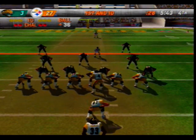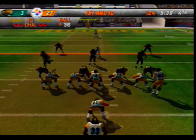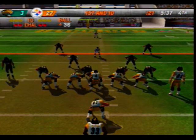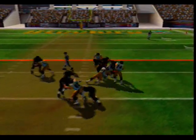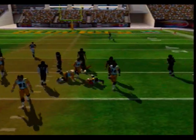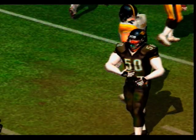Here we go, baby. Valentine, the deep back. Watson goes in motion. They get into the halfback. Jackson is there on the stop. Valentine takes advantage of a little daylight, picks up 3 yards.